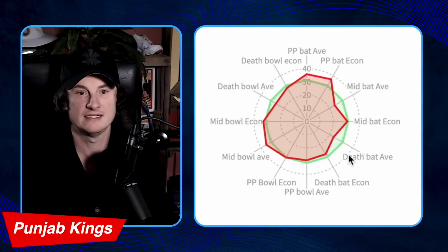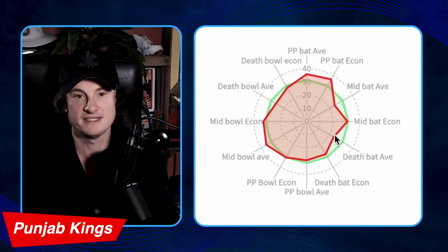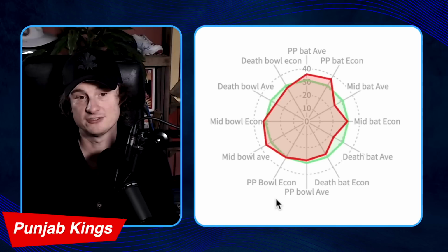The problem here might be that he needs to bat as high as 6, and in fact, to get the most out of him, you might even want him to bat further up the order at times. And the problem with that is that he won't be batting at 7, and he won't be able to fix this as much. Sam Curran is a very interesting player at the moment.